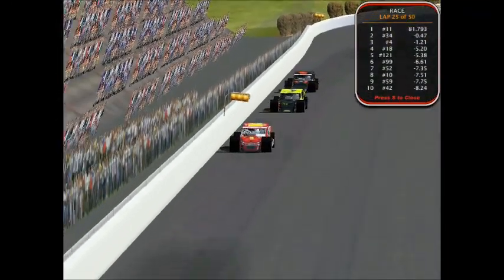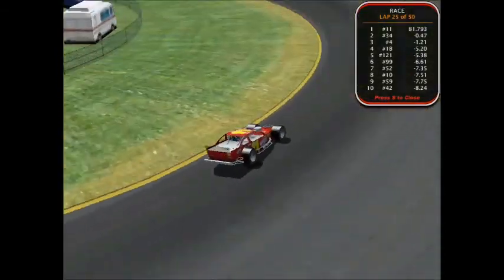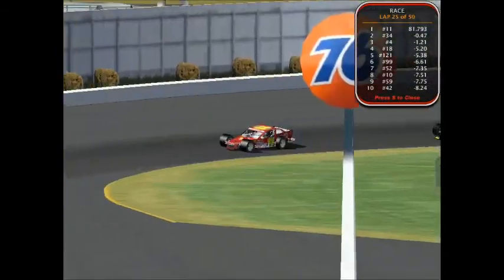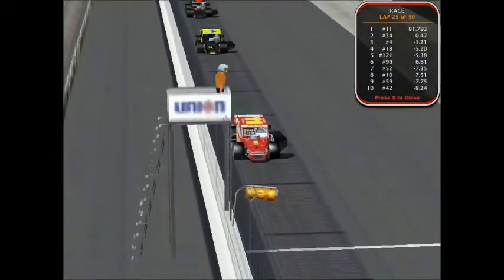There will be some snooze fests, there will be some fun racing, but most of the time the Whelen series aren't that competitive. And off the final turn, Evan Hunter leads at the halfway mark.